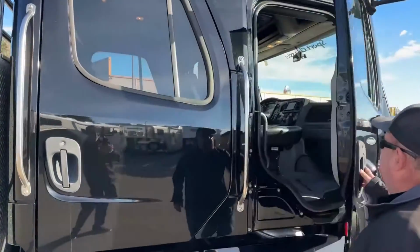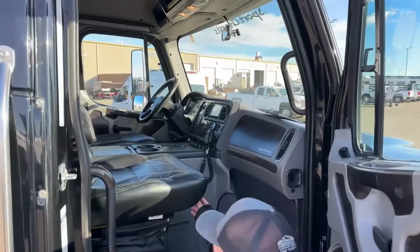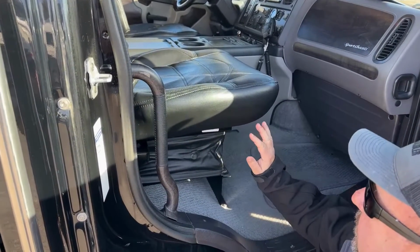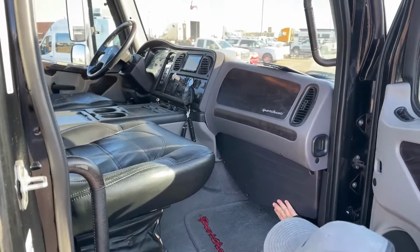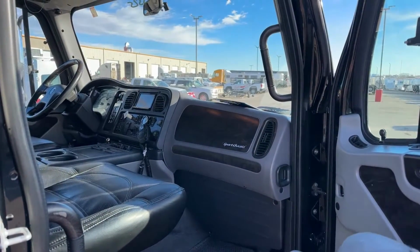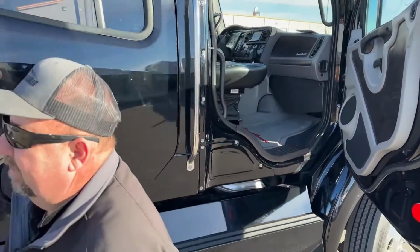As we take a look here, this lever is what adjusts the seat to move it frontwards and backwards. The buttons for the heated and the lumbar are actually on the opposite side. Underneath here gives us access to the cab air filters, and as you can see, floor mats come with the truck as well. Now let's crawl on in and take a closer look.